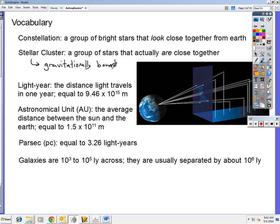There's also an astronomical unit which is useful for measuring the distance within the solar system. It's much smaller than a light year. It's the average distance between the sun and the Earth. It's about 1.5 times 10 to the 11 meters. So a light year is approximately 50,000 astronomical units. There's also a unit called the parsec, which is equal to 3.26 light years. And we will see in a future video why the parsec is a useful unit, but it's frequently used in astronomy as well.